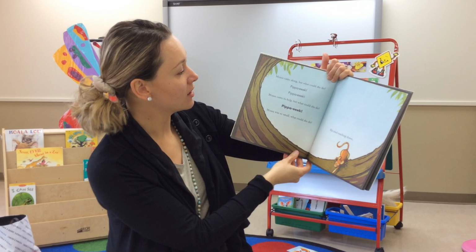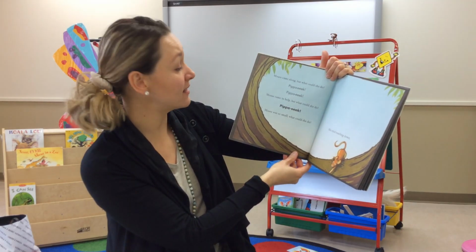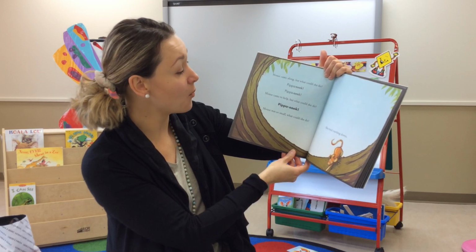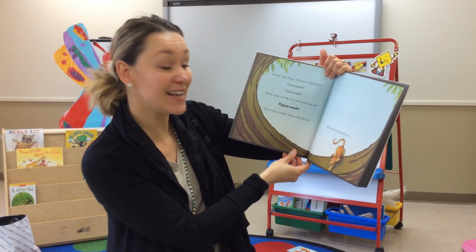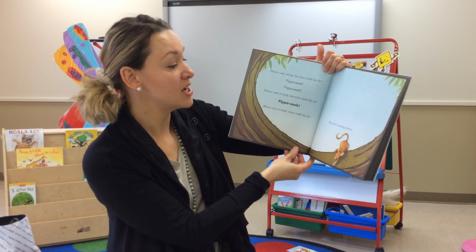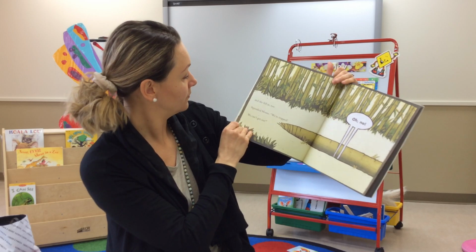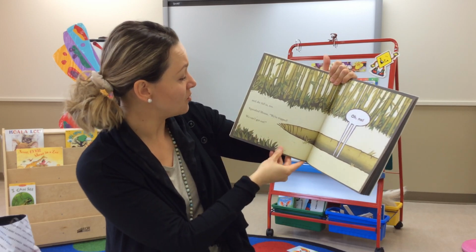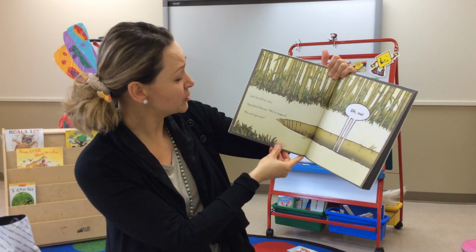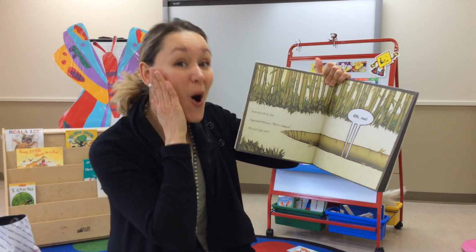Mouse came along, but what could she do? Pippa eek, Pippa eek. Mouse came to help, but what could she do? Mouse was so small, what could she do? She tried reaching down, and she fell in too. Squeaked Mouse, we're trapped. We can't get out. Oh no.